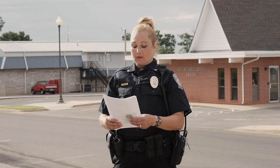But if you're walking through a crosswalk, I also want to challenge you to get off the phone and make eye contact with the driver of all the vehicles that you're passing in front of. We definitely want to keep you safe.